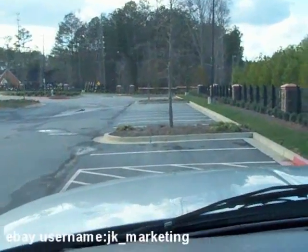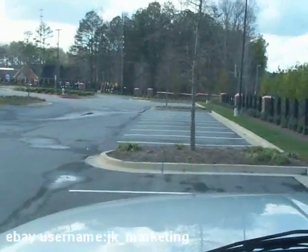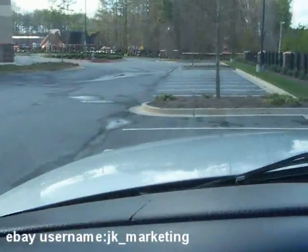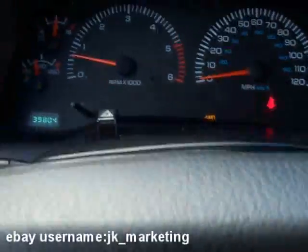Alright. No problems. Go in reverse with it. No problems. Put it in neutral. There, we're in neutral transfer case. Now we're in 2 high. As we decide to move forward, that 4-wheel drive light will go back out. There we go. All right.